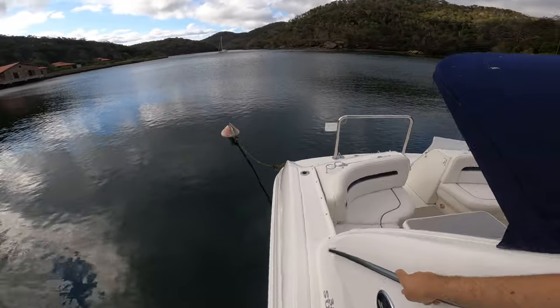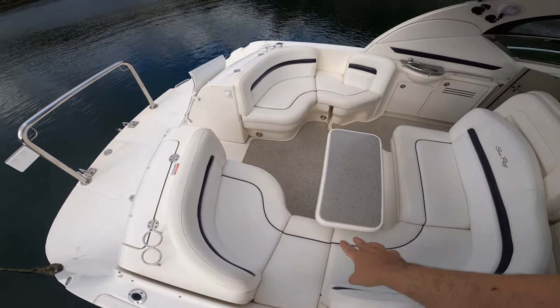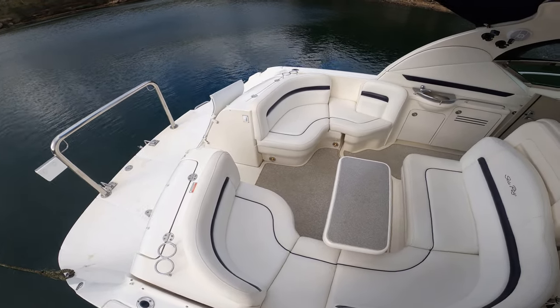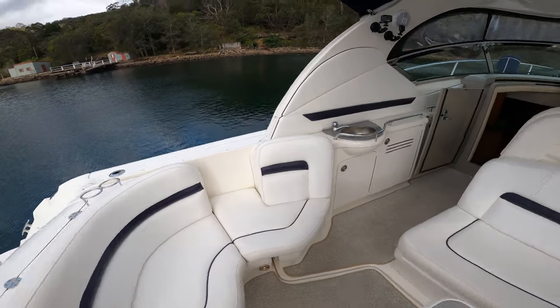And the way it's designed is that you have these steps here, and if you are worried about stepping on the upholstery, the cushion will lift out on the starboard side, so that's probably more of the dedicated step, but you can do the same on the port just there.